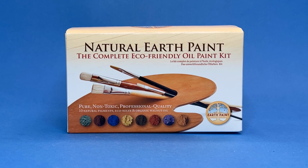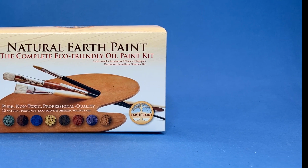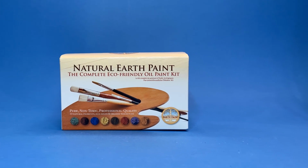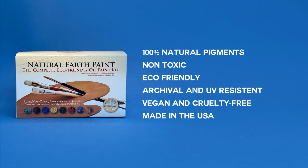This naturally safe and eco-friendly oil paint kit creates the most archival, UV-resistant, durable, and radiant paints available. Part of the Earth Natural Paint product line, this product is 100% natural pigments, non-toxic, eco-friendly, archival and UV-resistant, vegan and cruelty-free, made in the USA.